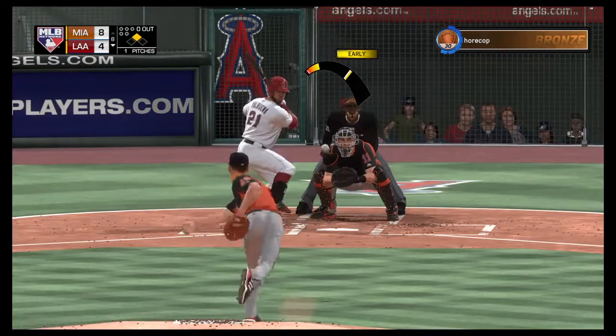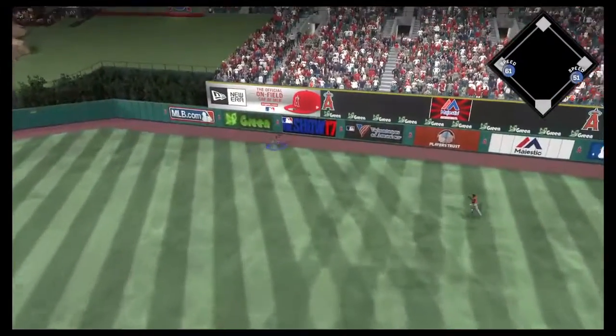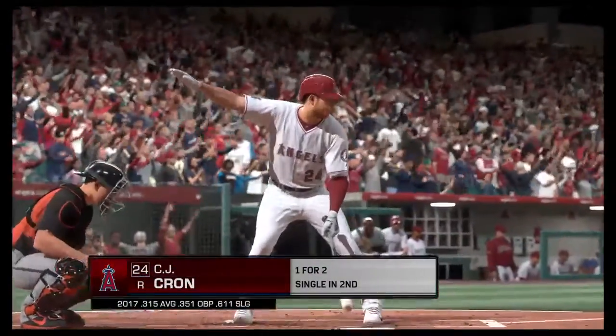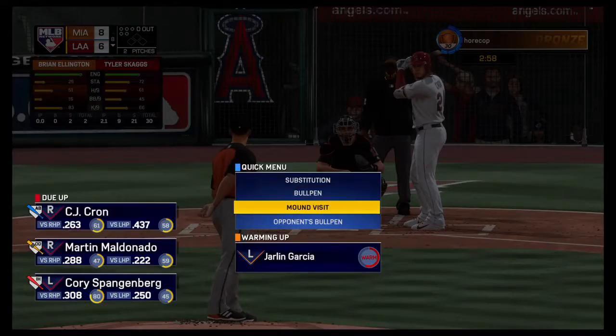First pitch of the at-bat on its way. A swing and a drive sent out toward the gap. Yelich going back. A leap at the wall, but forget it. It's gone. A home run. At the plate, C.J. Cron. He singled earlier, making him 1 for 2 to this point.